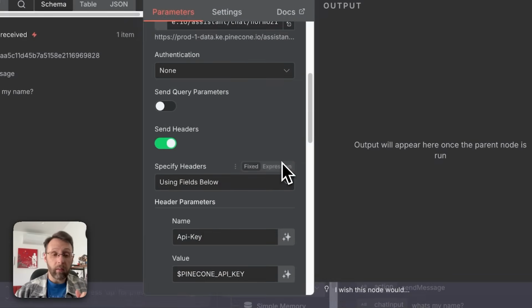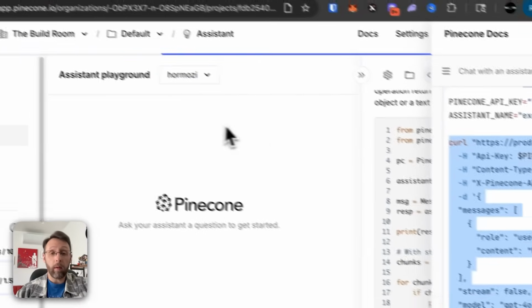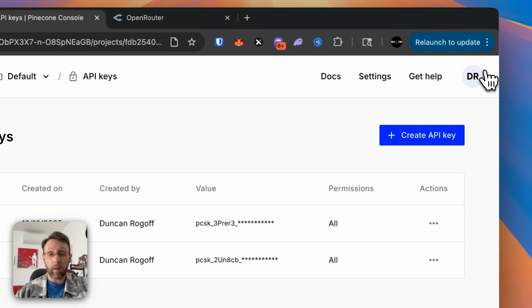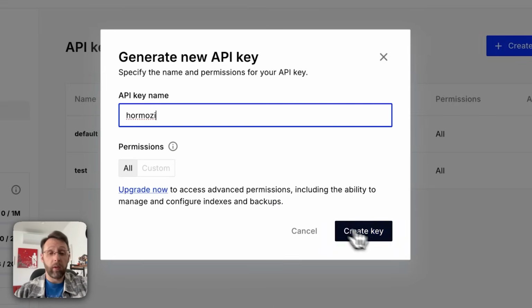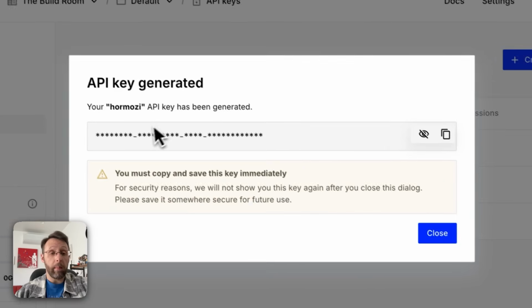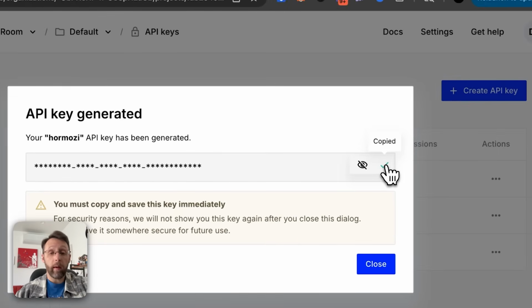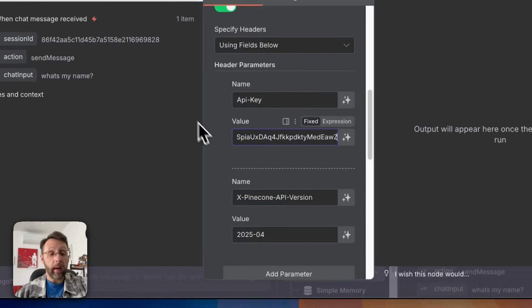So now that we have this, we can come in here. The next thing we need here is the Pinecone API key. There are two ways to set this up. If we're inside of Pinecone, we can come to the left here, go into our API keys and close this document. Go ahead and click Create API Key. And why don't we just name this Hormozi to keep it the same. And I'm going to do Create API Key. And now we're able to connect n8n to Pinecone. All we have to do here is click Copy. We can come in here and paste in our API key right here.